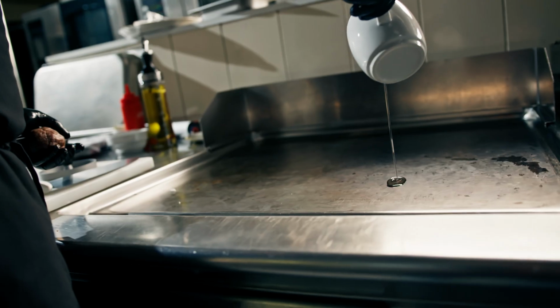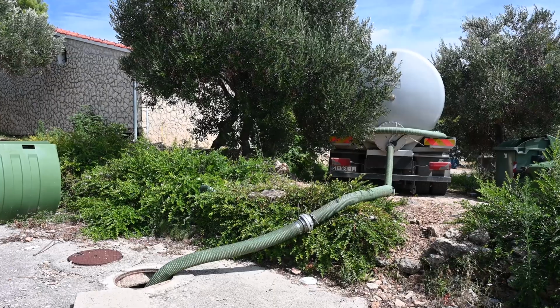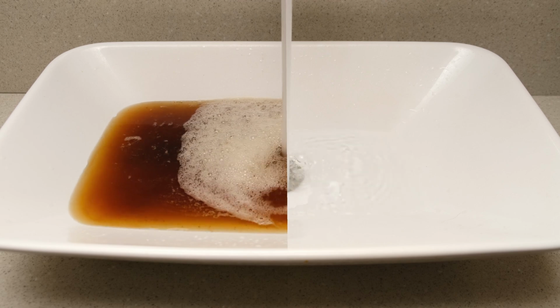Clogs and stubborn odors coming from your drain lines or grease traps can be a difficult problem to solve for the long term. Some solutions may make an immediate difference, but eventually the issue will pop up again. Stick around to learn more about our highly effective solutions to this issue.